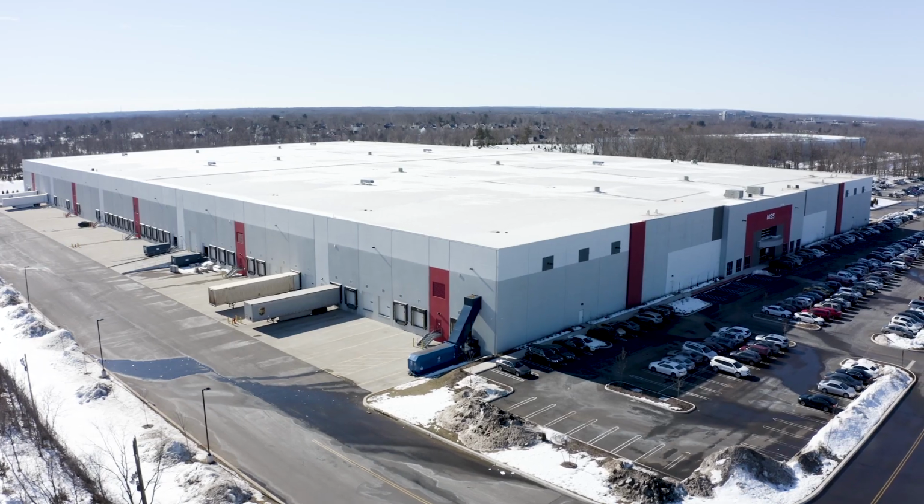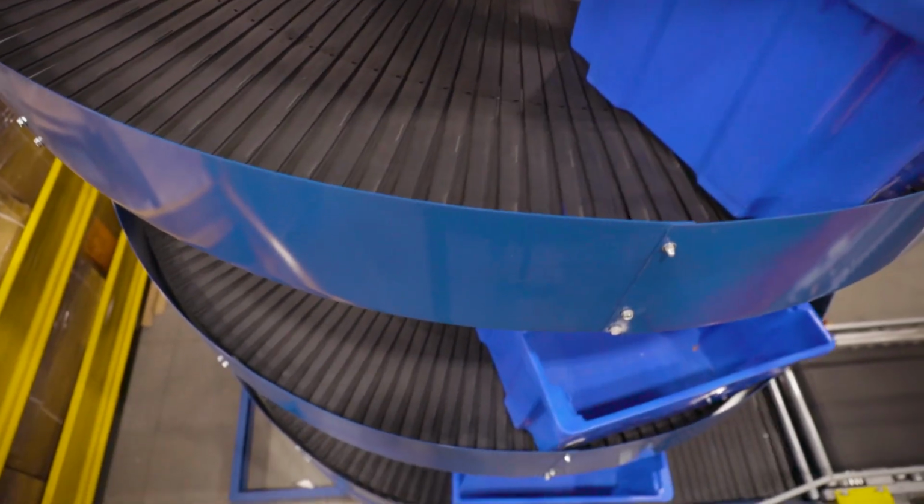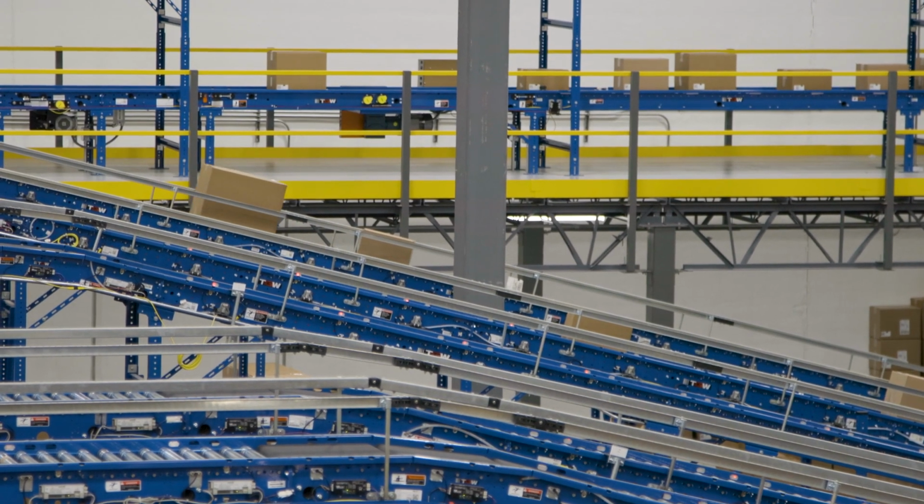At MMCI, we thoroughly evaluate our clients' needs and design solutions that help them improve productivity, accuracy, and profitability. Having the experience to design and to integrate multiple technology solutions into a complete turnkey system while maintaining flexibility and scalability for our fast-growing clients like KISS is what sets us apart and ensures success for our clients.